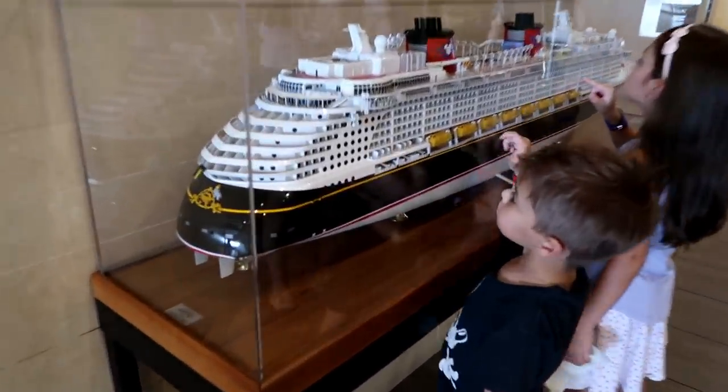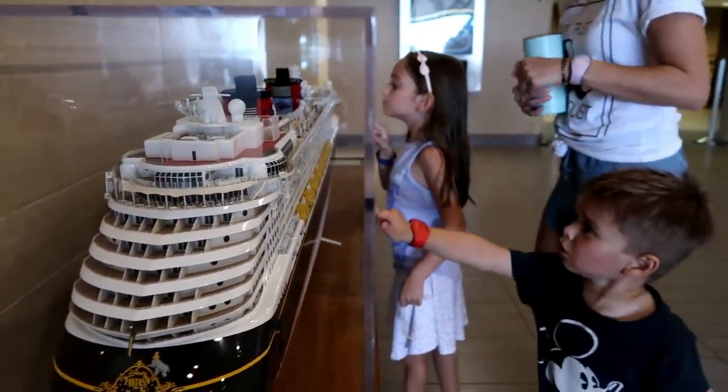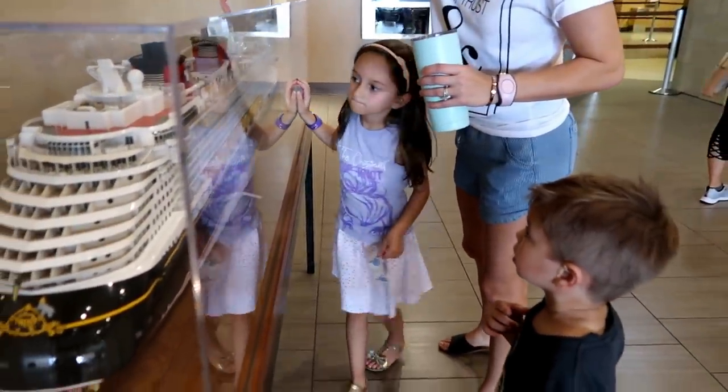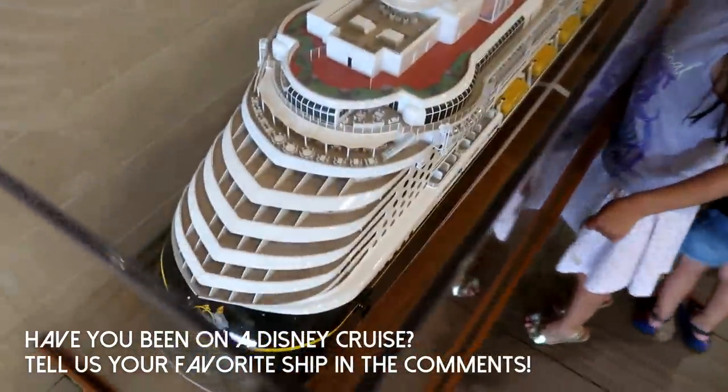Do you guys like to go on this one day? Yeah, me too. You see all the rooms? Yeah, those are all the rooms. And then look up top here. There's pools. Can you see that, Max? Oh my gosh.